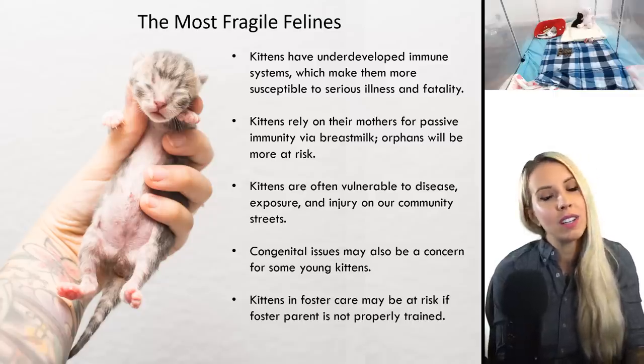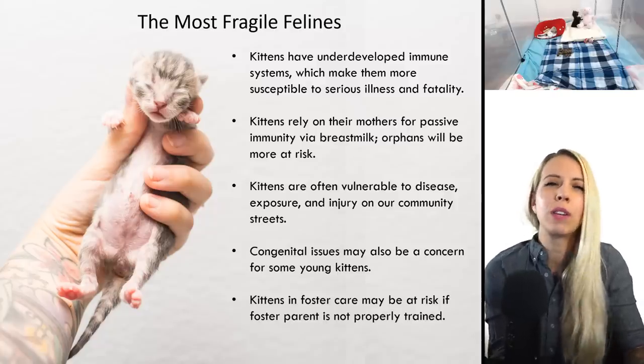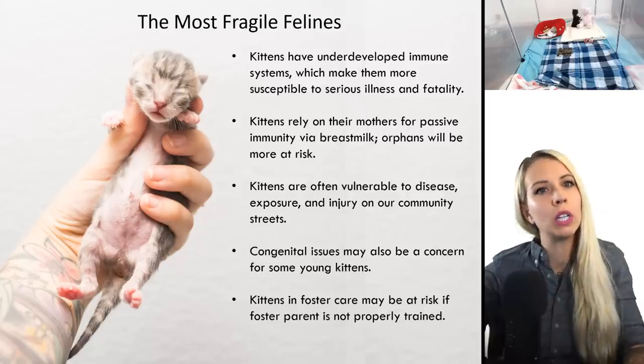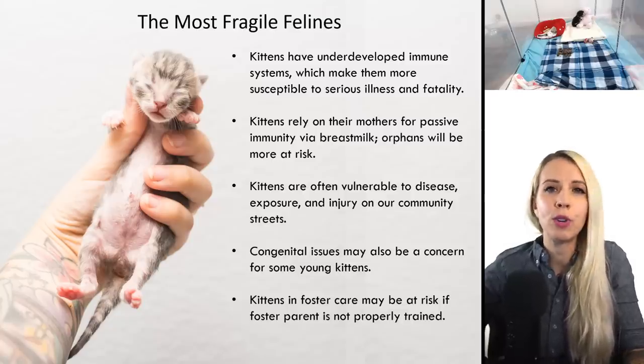And if they don't nurse on their mom during the first day, or if they don't nurse enough, they will be a little more at risk. So that's something to point out if you're getting kittens who are truly newborns. This is why we really want to keep newborns with their moms whenever possible. They're also vulnerable to disease and exposure and injury on our community streets.